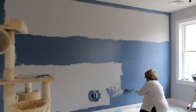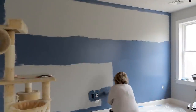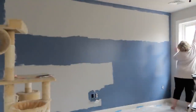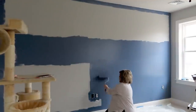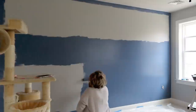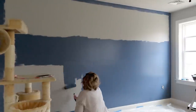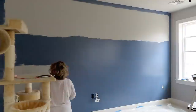Sorry about the camera. It does come in and out of focus because of the lighting from the windows, but I just loved this blue. It was absolutely beautiful. I actually found it on Pinterest. I was looking up blue accent walls and I wanted something that just looked really true, and it matched the blue from the boys' bedding, and I love it.